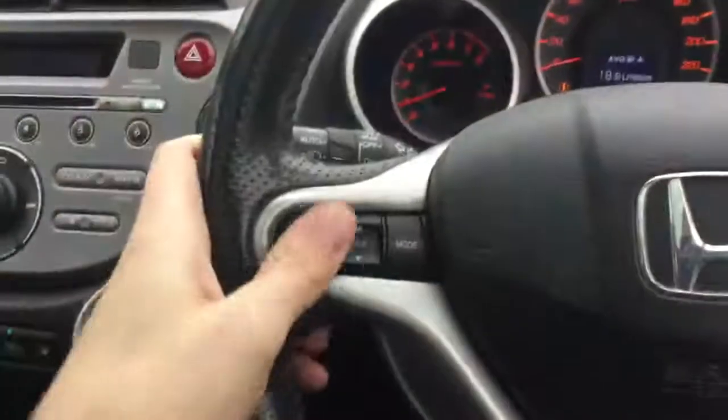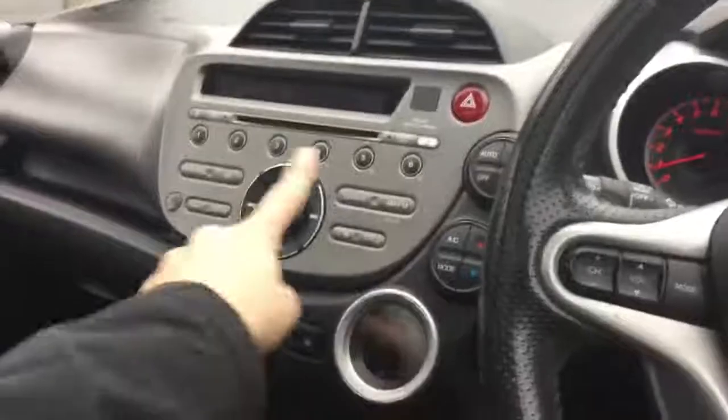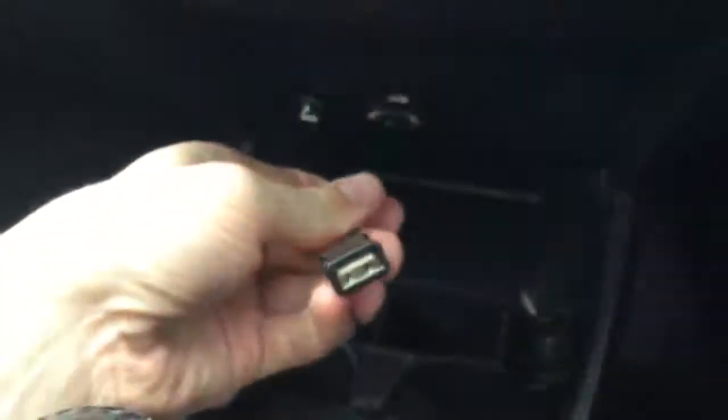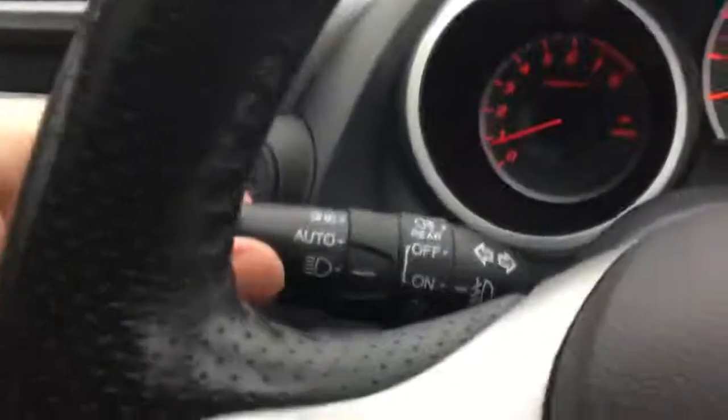In through here I've got my controls for radio and CD, but also what's cool in this 2009 EX, it had this little accessory here which actually is about 120 quid, and that was a USB connector, so you can charge your iPhone, play music, iPod, all that kind of stuff in through there as well.